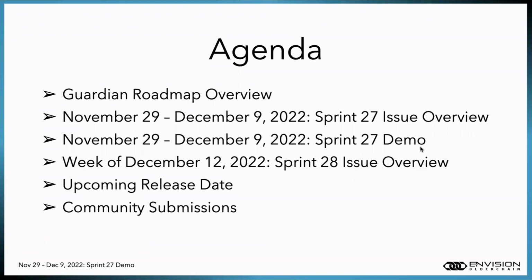We'll also be talking about the week of December 12th, which is Sprint 28. We'll be talking about the issues that we're going to tackle in Sprint 28. We are going to talk about the upcoming releases, and we'll be giving you some of the ways that you can either submit your bugs or policy requests through various different channels.